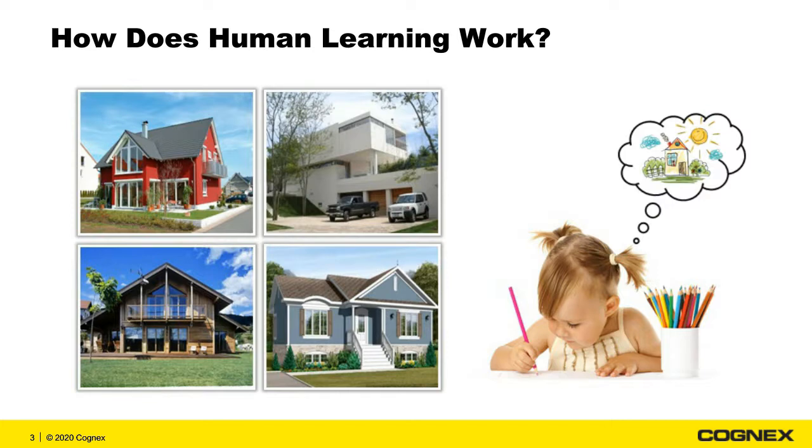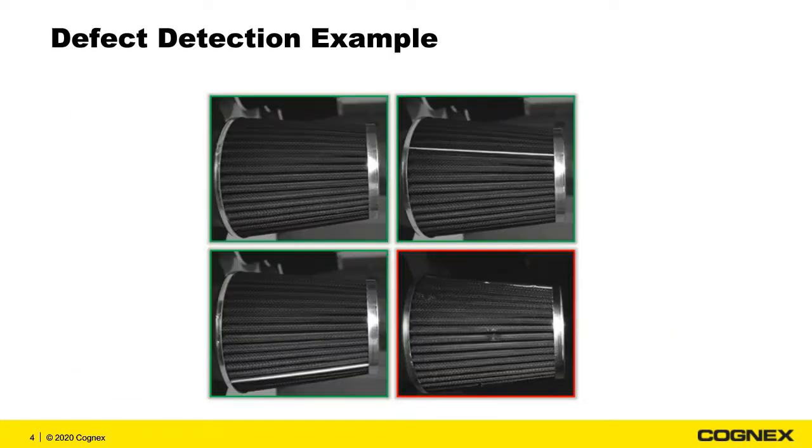ViDi tools are trained using a very similar example-based approach. Let's look at a machine vision application, detecting defects on a conical automotive air filter. The air filters appear visually distinct depending on how the light reflects off the black wire mesh. And this high degree of tolerable variation between good images makes this a very tough machine vision application. And when you need to inspect areas around the silver joint in the same inspection, this application becomes nearly impossible to solve using only rule-based vision tools. You would struggle to even get started.